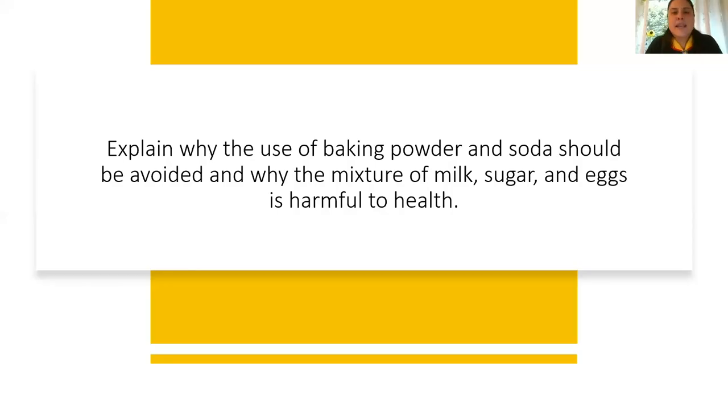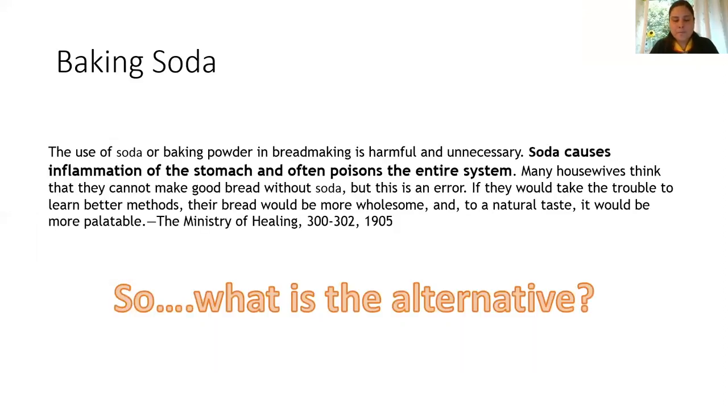Now, let's explain the use of baking powder and soda and why they should be avoided, and as well, why the mixture of milk, sugar, and eggs is harmful to health. Now, let's get into this topic. Baking soda is said to harm our stomach, and it causes some inflammation. Therefore, when we use baking soda or baking powder, we need to be very careful which quantities we use.